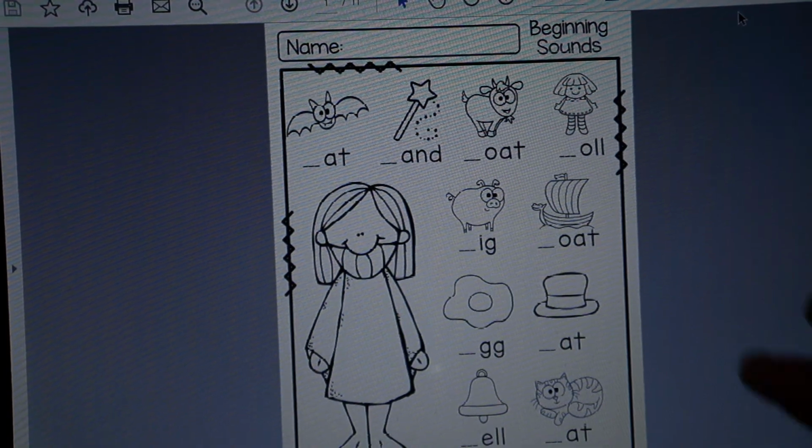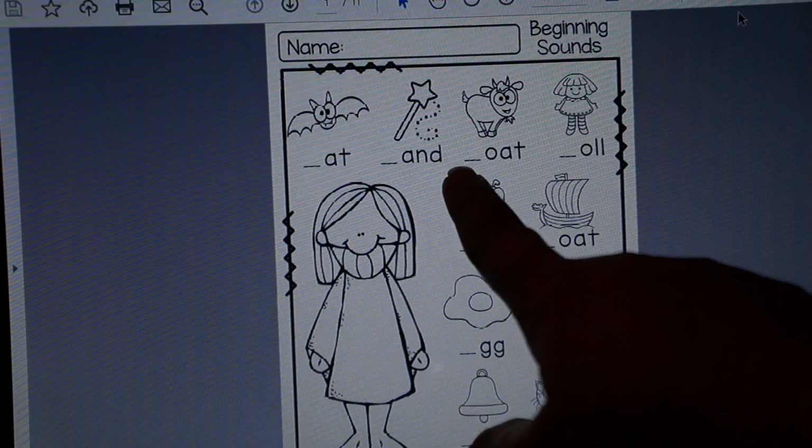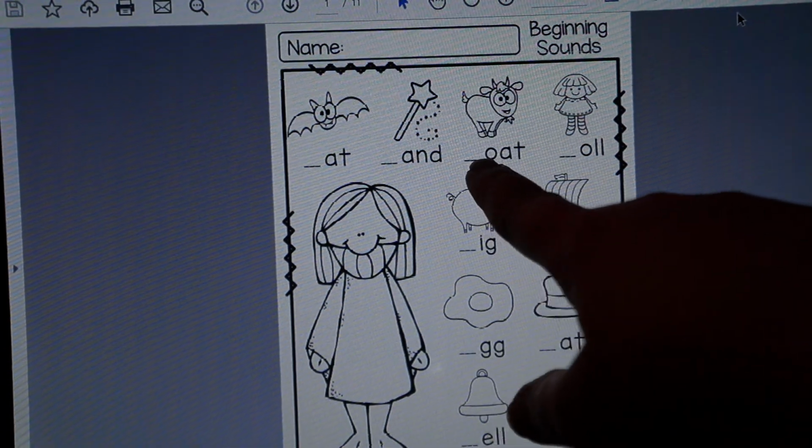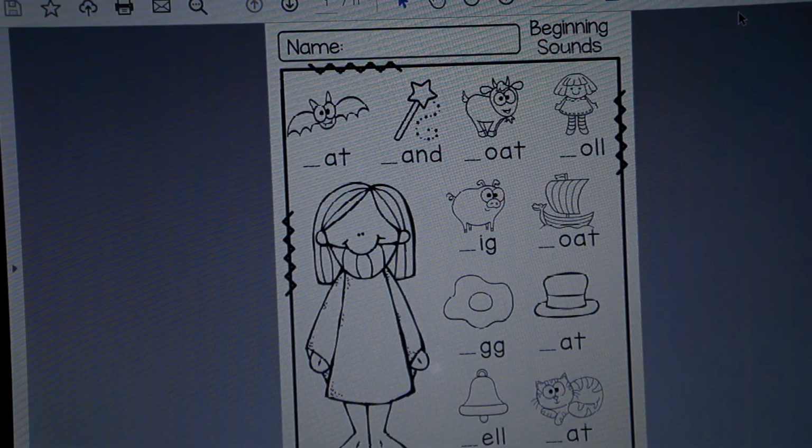And on these, if any of them have trouble, W is usually one that's tricky for them. And the G, but it's the G sound. A lot of times they want to say that G says J. Sometimes G does say J, makes the J sound, but most of the time G is going to say G, G, and I usually point to my throat when I do that.